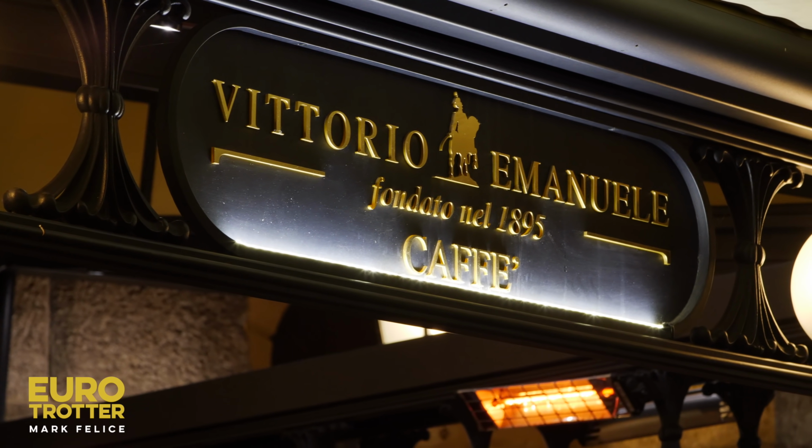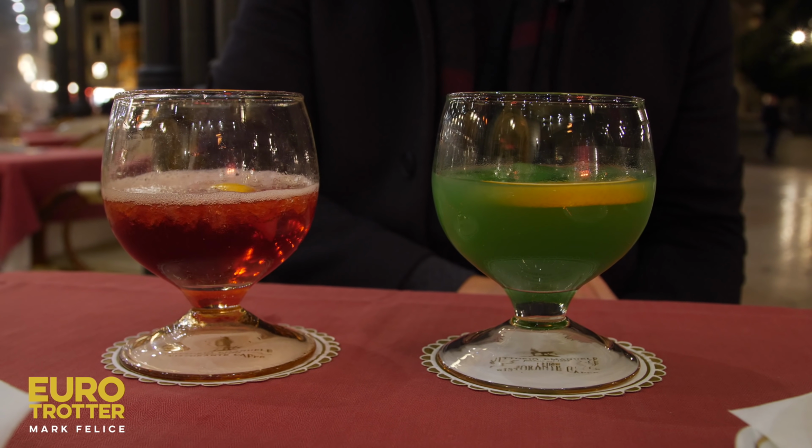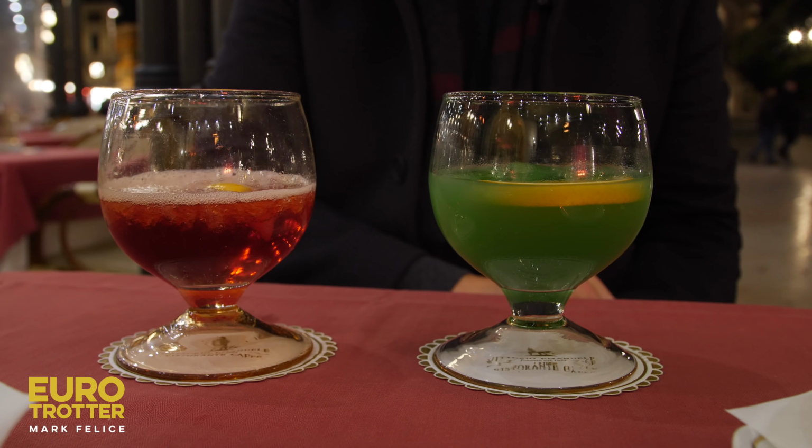So I'm at Vittorio Emanuele for aperitivo in Verona, and this is the place to kick back and have a cocktail before dinner. And I was here before at the cafe and marveled at the table next to me that had this very unusual green colored drink. So I had to order it.